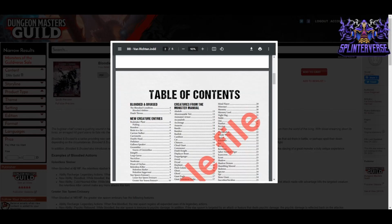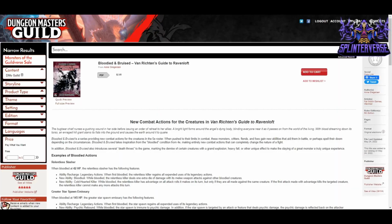So really love this. I always think it's cool what Anne ends up providing, this value to people for their existing supplements. That's such a steal of a price. I mean, $2.95 for these things is just astonishing, because this takes a lot of work. Anne has to look at every single creature, really think about what's going to be balanced for this one's bloodied condition, and what other things am I going to do with this creature, right?